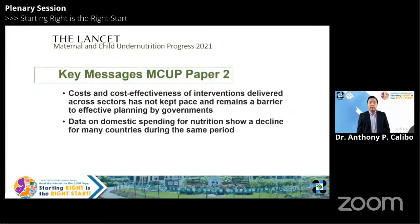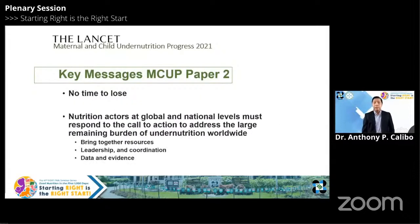Cost and cost-effectiveness, on the other hand, of these interventions delivered across sectors has not kept pace and remains a barrier to effective planning by governments. And this is an area of R&D that needs to be explored further. Data on the domestic spending for nutrition show a decline for many countries during the same period. We have to act now. There's no time to lose.